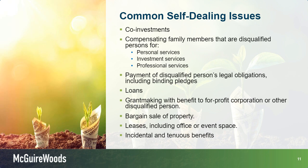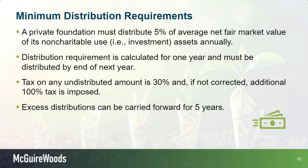All right, so we've talked a lot about self-dealing. We're going to switch gears because we want to make sure we cover all the highlights of the various rules that apply to private foundations. So switching next to minimum distributions. Everyone has in their head that private foundations that are non-operating must distribute 5% of their average net fair market value of their non-charitable use assets, and this distribution requirement must be met by the end of the next year. And if you don't do that, there's a pretty substantial tax on the undistributed amount of 30%, and if not corrected, another 100% tax is imposed. This tax, though, is on the foundation.